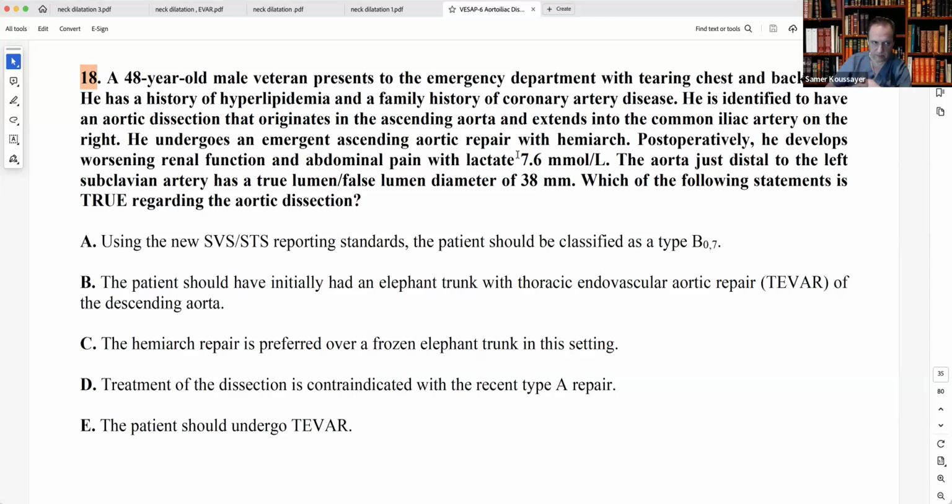Okay. What do you think? Correct, but it can be done with this. Only we did a hemi-arch repair. Can we do the TEVAR?